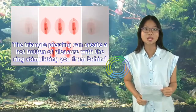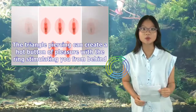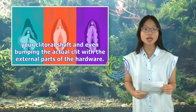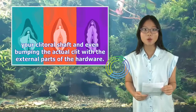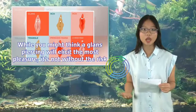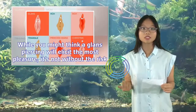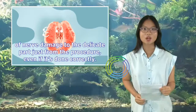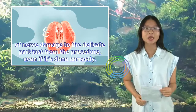The triangle piercing can create a hot button of pleasure with a ring stimulating you from behind your clitoral shaft and even bumping the actual clit with the external parts of the hardware. While you might think a glans piercing will elicit the most pleasure, it's not without the risk of nerve damage to the delicate part just from the procedure, even if it's done correctly.